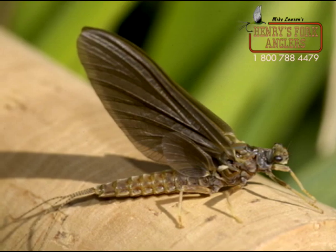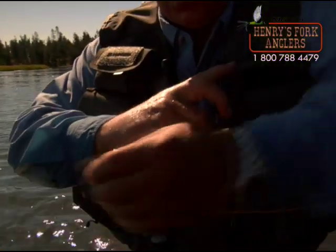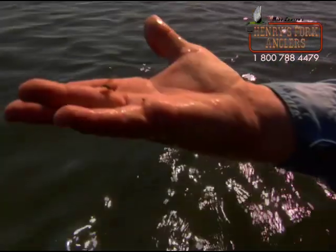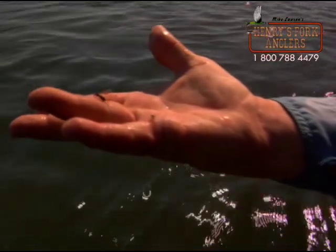There are about 12 major mayflies that come off on this part of the river, and I don't know of another place that has this much diversity in aquatic insects.